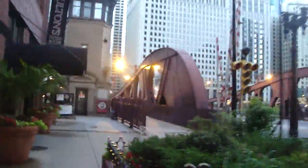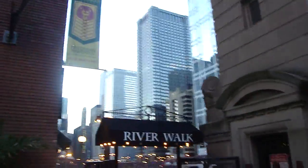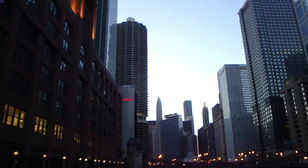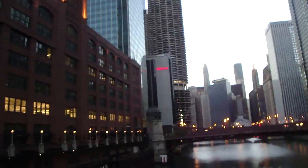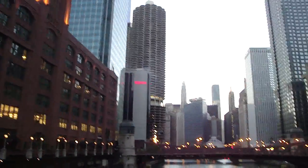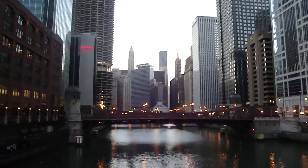Coming up on the bridge going over the Chicago River. There's a lot of stuff I'd like to point out, so I'm going to try to go quickly. Alright, right away from left to right, we have the Marina City, which was touted as the city within a city when it was first constructed. And then to its right is the Mathis Tower, and then below that is Hotel 71, which is a famous hotel. It's been used in several movies, including the latest Batman.